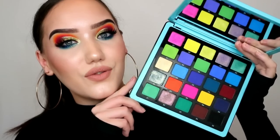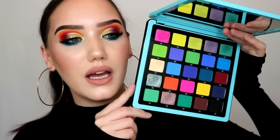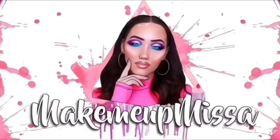I think this intro has been more than long enough. So now what we're gonna do is jump into how I got this eye look here, and you can just see how the shadows apply. There's one in particular that I really wasn't that impressed with, and you'll see which one that is. And then I will give you my final thoughts on the palette. But that is volume two. That is what she looks like, that's how it's swatched. And if you want to see how I got this eye look and then hear what I actually think on the palette, then keep watching.